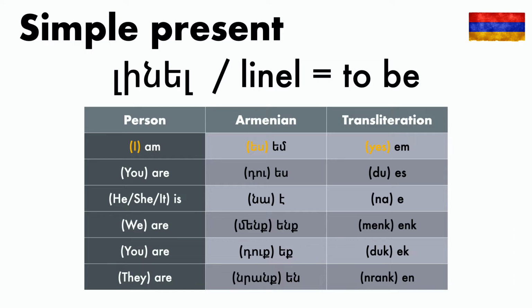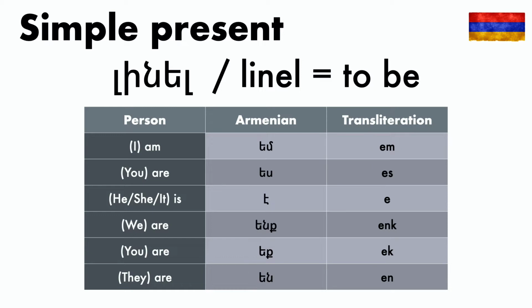Two pieces of information here. In Armenian, you do not differentiate between he and she. You just have one word, na, for both sexes, and you can also skip the pronouns. Because the conjugation is specific to each person, you don't have to name it explicitly. So in Armenian you could say, theoretically, I read a book, but you could also say read a book, and it will be understood that it's I that read a book.